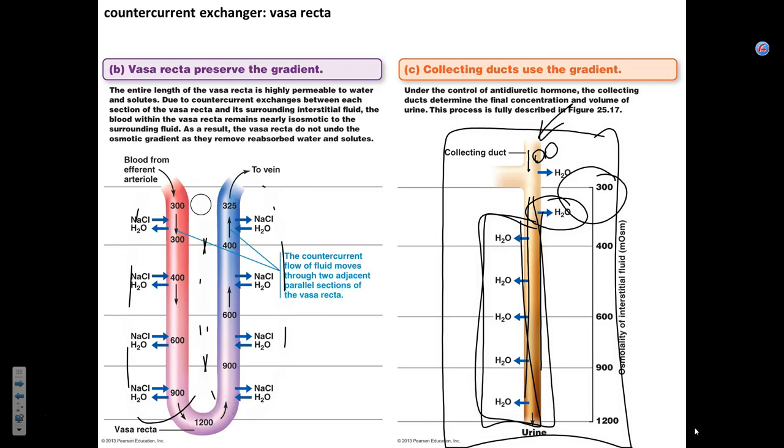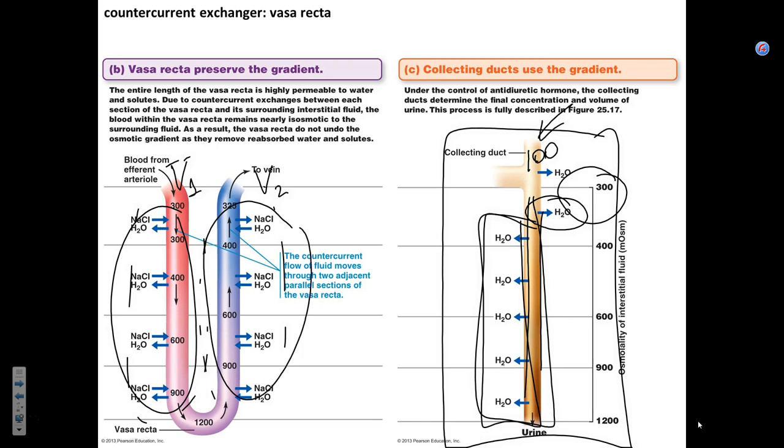Now, one interesting thing. Look at the vasa recta right here. So this is a volume of blood, some arbitrary volume, V1, that enters the vasa recta from the efferent arteriole. And V2 is the volume that leaves the vasa recta and enters veins. Which one is bigger? V1 gets all sodium chloride and water. Does that make sense? Oh, that's osmolality. That's not volume. No. That's the deal. It picks up all those chemicals. So the volume of blood that ends up at this end is higher. Make sense?